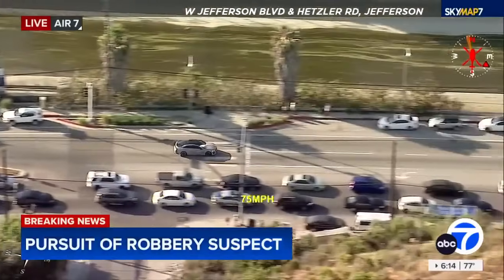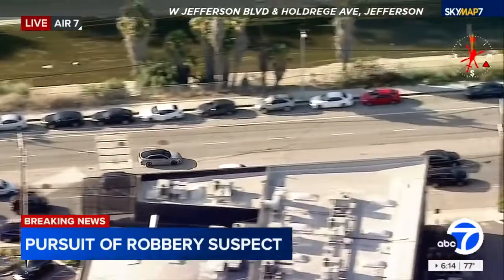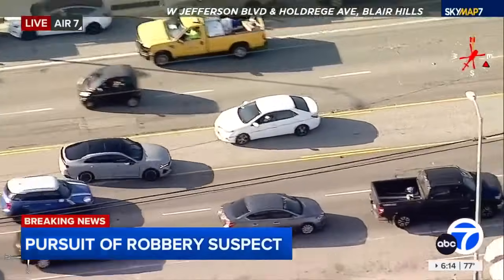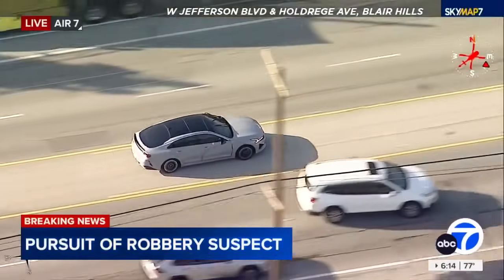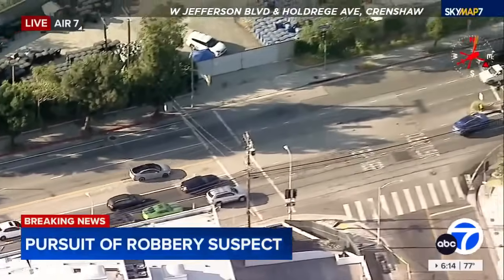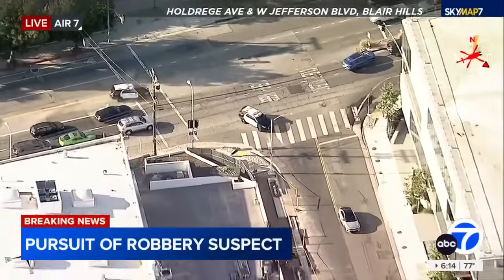Oh no! Look at this. He is gunning it, going the wrong direction on Jefferson Boulevard. Look at all of the traffic there is here. He is having to navigate traffic going in both directions, zigzagging across the median here, just trying to get around anybody in his way. And now I expect that we may see some additional mutual aid join forces here.